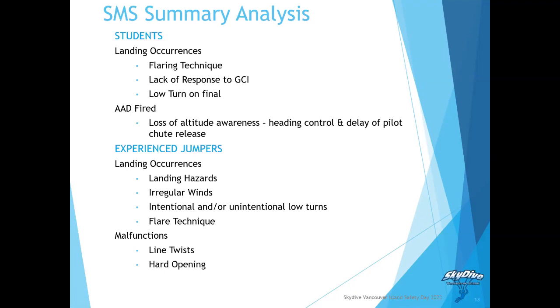So just really quickly diving in, last year in the analysis that we looked at and analyzed, for students, the biggest issues we saw were on landing occurrences, flare technique, lack of response to GCIs, or low turn on final. We had last year, and you'll probably notice that a common conversation throughout many of the presentations tonight was about altitude awareness. That wasn't just by chance. Last year, we had 6 AAD fires. 4 of them were with students, 2 on experienced jumpers. This is, of course, across Canada.